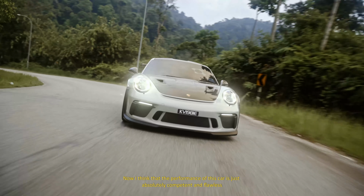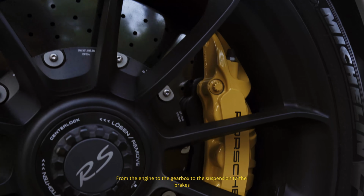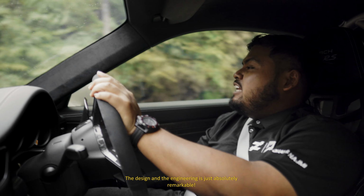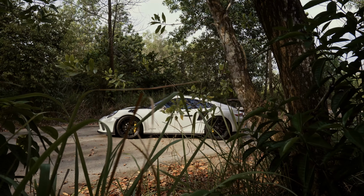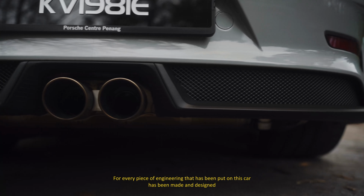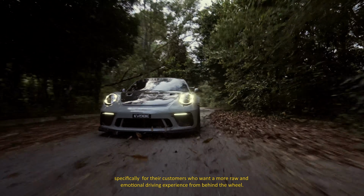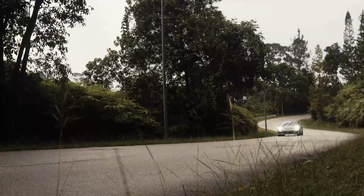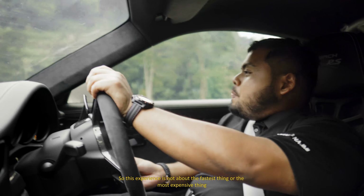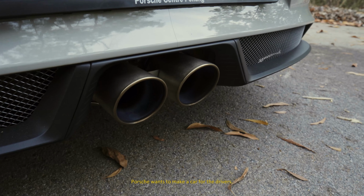Now, I think that the performance of this car is just absolutely competent and flawless. From the engine to the gearbox to the suspension to the brakes, the carbon ceramic brakes and the aero, every piece of the design and the engineering is just absolutely remarkable. Porsche has engineered this car for their customers who crave more than just a normal 911. Every piece of engineering that has been put on this car has been made and designed specifically for customers who want a more raw and emotional driving experience from behind the wheel. So this experience is not about the fastest thing or the most expensive thing, but it's beyond just that. Porsche wants to make a car for the drivers.